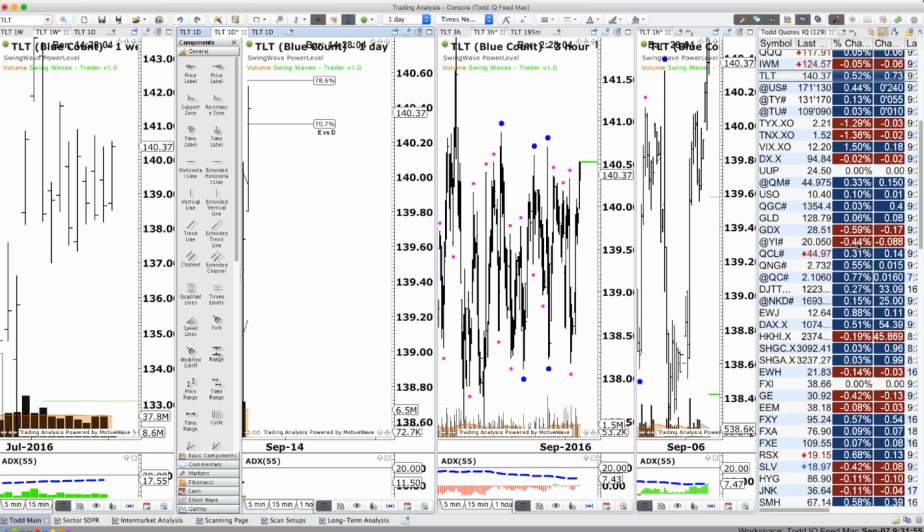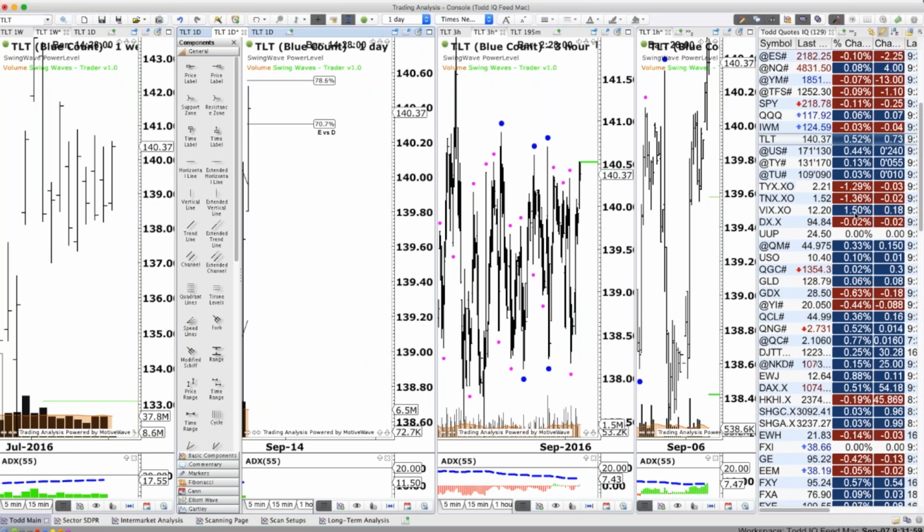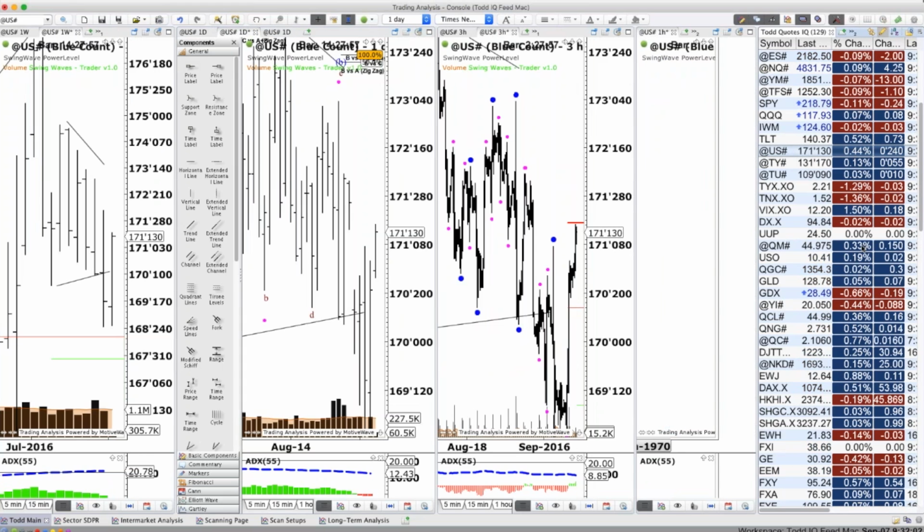Silver was up huge yesterday, down 0.5%. Gold's pulling back a little bit. Crude is flat. 30 years are up pretty good there.